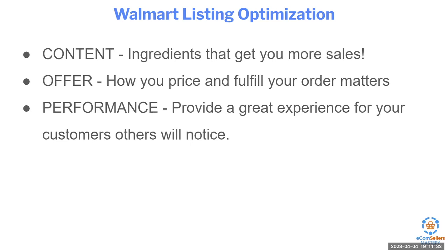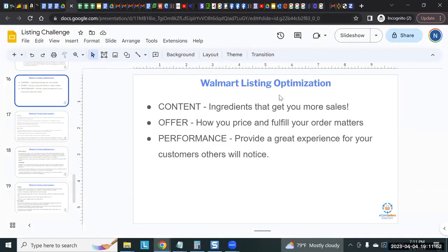So we're in our 90-day listing challenge, and I think we're in week 10. Let me just double check what week we're in, because I know Miss Lyria likes for me to be right. I'm going to escape just to make sure which week we're in. So hold on just 1 second. Okay, we are in week 10. I was right. I like it when I'm right.